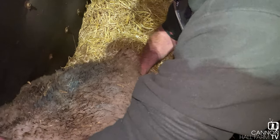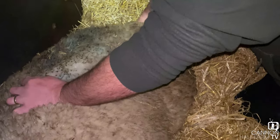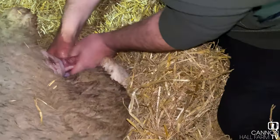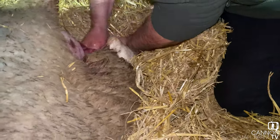Okay. Right, it feels quite a big lamb, this. The legs were crossed, so it was slightly in the wrong position. Right, well, it's not down for having a single, so... And they're not massive, but big enough. There we are. Nice and easy. It looks big to me.